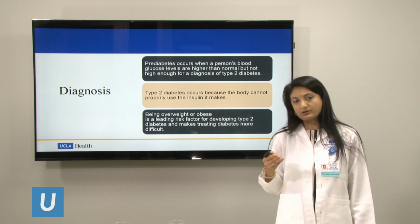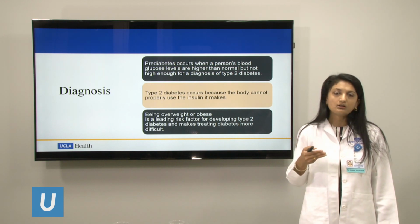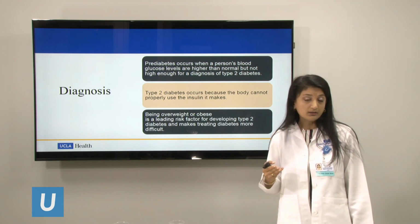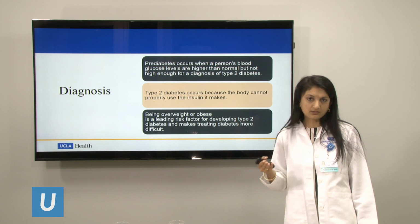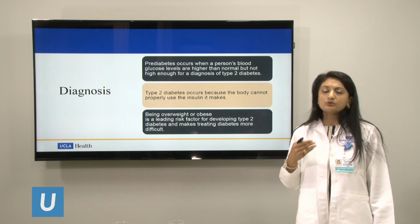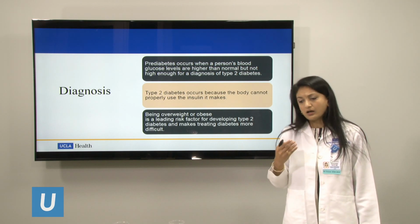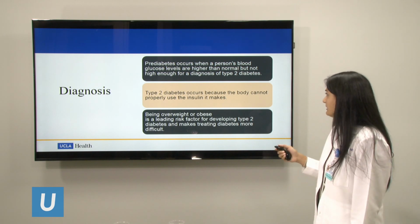We also have some criteria for after-meal blood sugar. If your blood sugar 2 hours after eating is between 180 and 200, that's considered pre-diabetes, and more than 200 is considered diabetes. So these are some glucose criteria that the American Diabetes Association has utilized to make a diagnosis of diabetes.